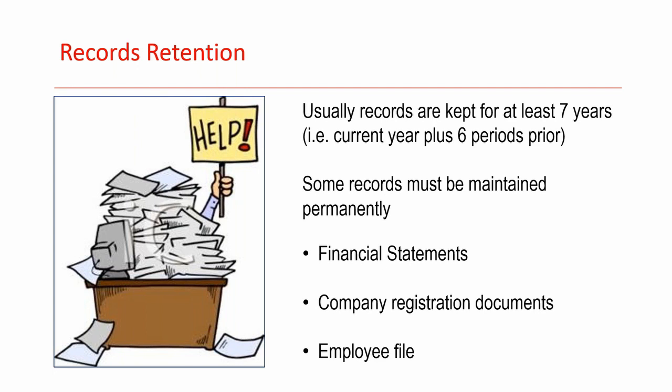Some records must be maintained permanently. Financial statements, company registration documents, and employee records must be maintained at all times. It must be kept. You can't throw them away. You can't lose them. You must have them and keep them. And as we're saying to you, you must be able to prove yourself, your records, for 6 years.